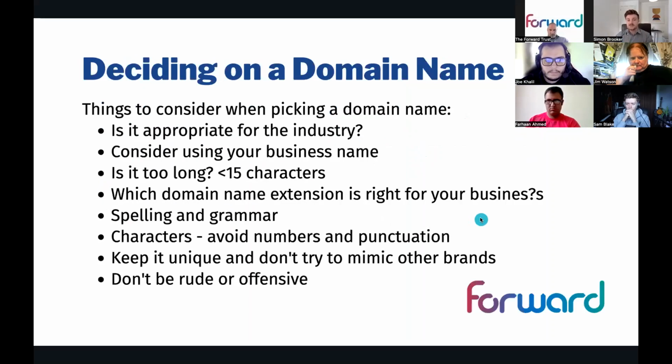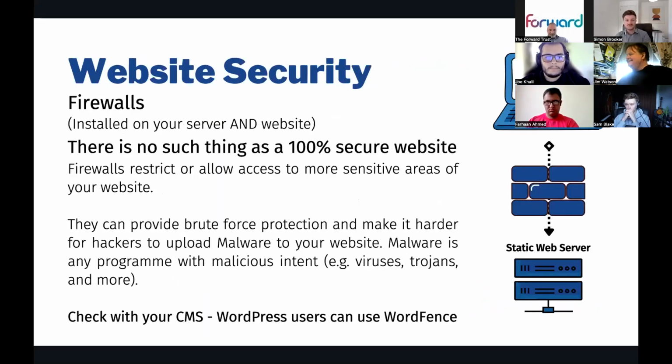So when deciding on a domain name, these are the things that you've got to think about. Is it appropriate to your industry? What about the length? Is it too long? Which domain name extension is right for your business? Spelling and grammar, and other characters to avoid, like numbers and punctuation. And please don't be rude or offensive, because it will just drive people away from your brand.